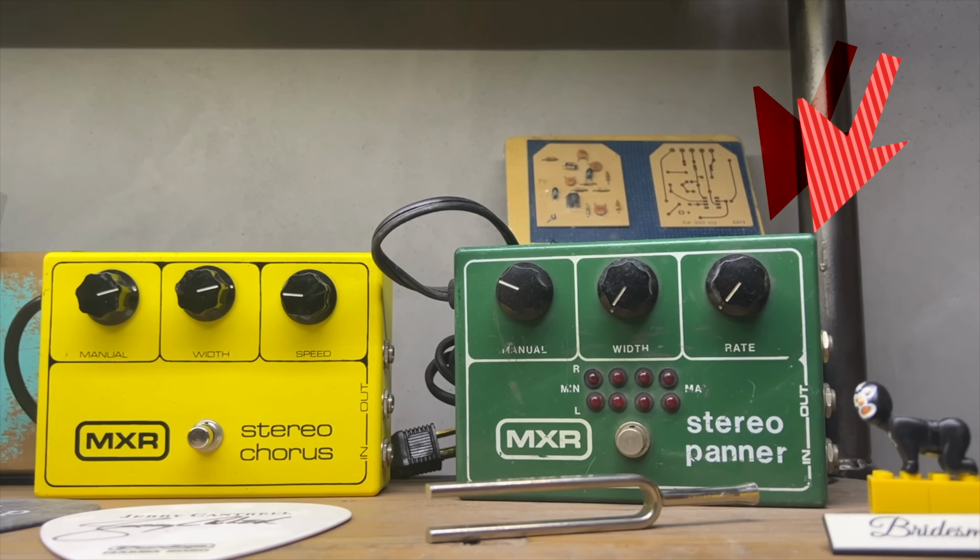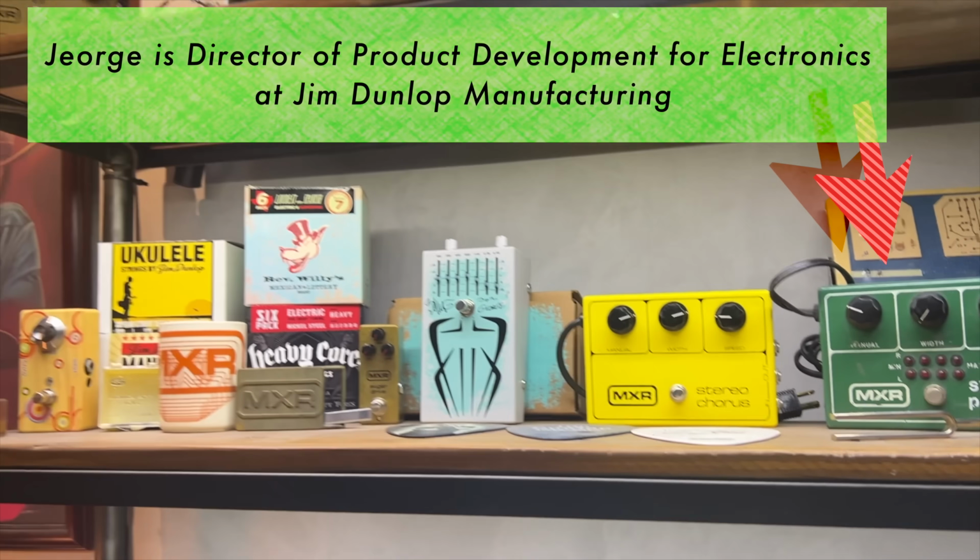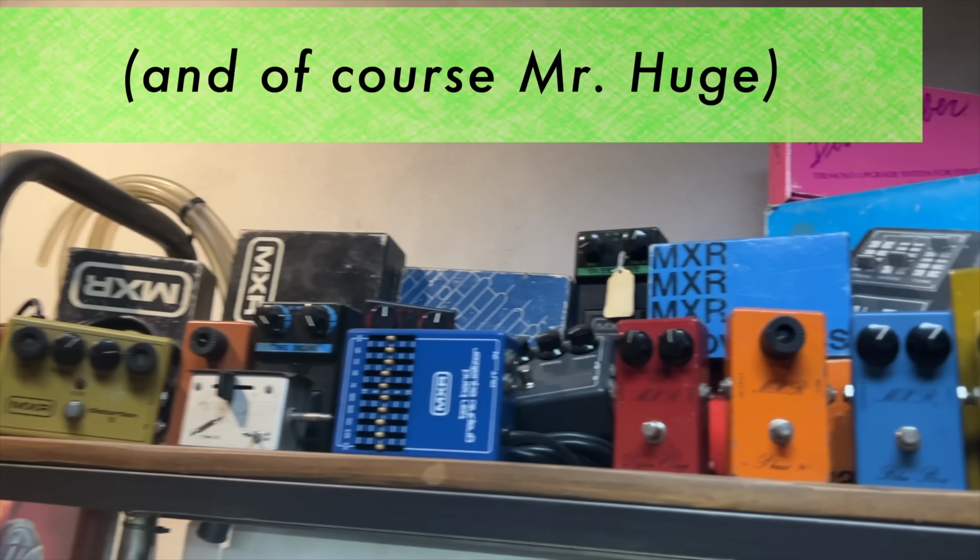Oh my. That's a never released MXR product. That never came out. I found that in a bin of old MXR stuff in a storage locker.